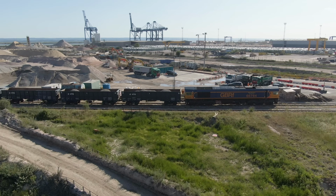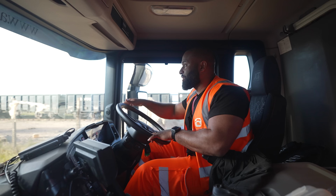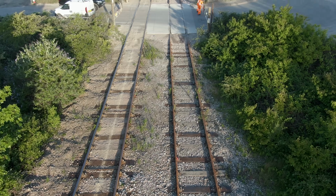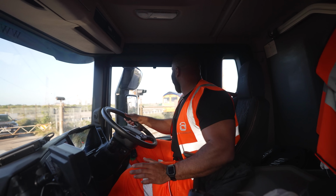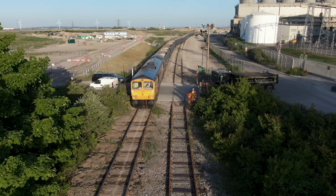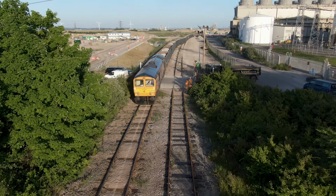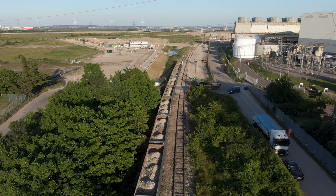Train's loaded, ready to leave. It's got a bit of a head start on me, but I am also loaded. I'm trying to get up to the crossing point here before the train blocks me. So the train's managed to get ahead of me. I'm blocked in, but at this point we're only heading to the holding area. We're going to wait there until there is a clear path.